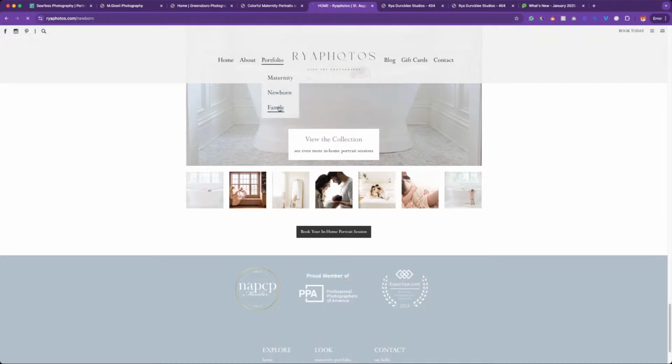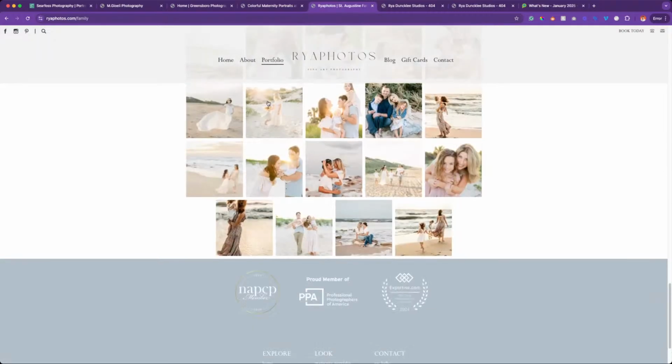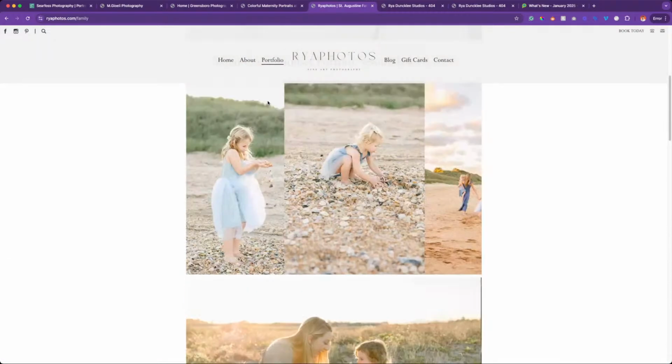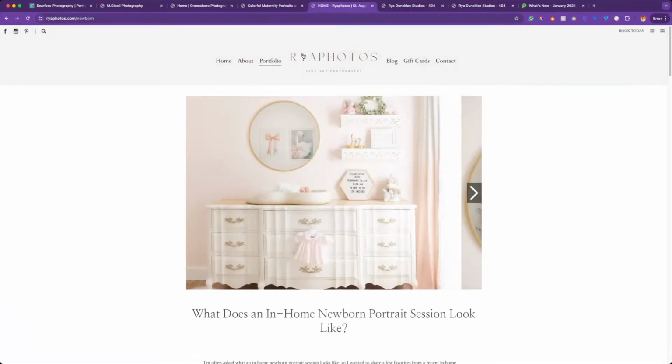And then same thing with the family one. Feels even a little bit more looser until we get to here. Then there's like this gallery. So there's no information on this page compared to the other ones. So make sure that there's some there. I think that would be nice for you to have.